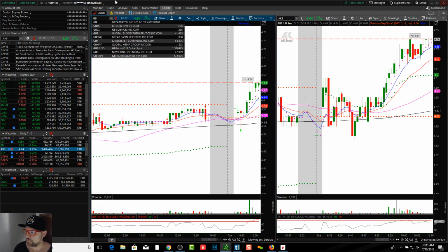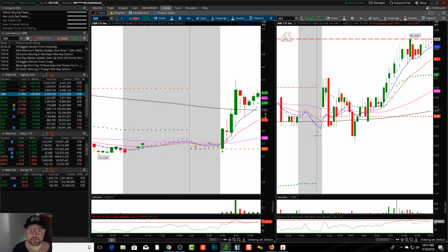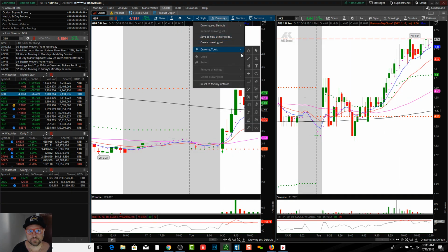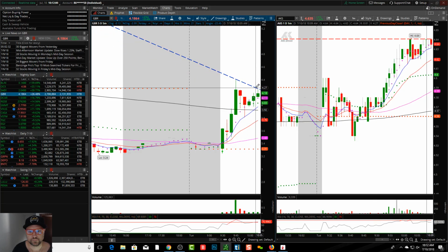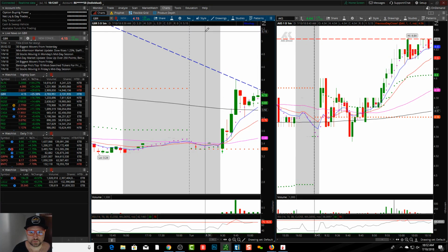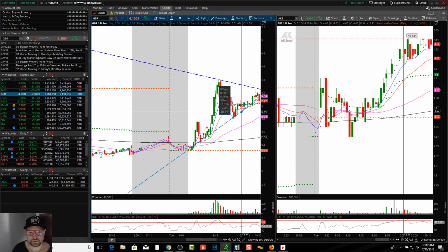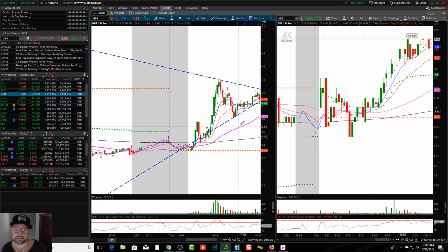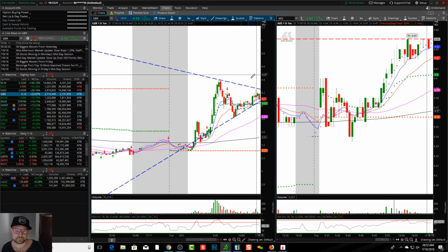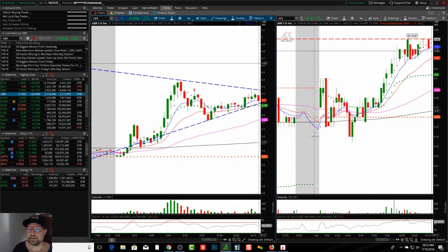GBR, let me take a look for you. So it's kind of got a bull pennant. I mean, kind of, it's a little bit choppy. Again, low floater. Go to a 1 minute right here, so you can kind of do this. So kind of has a bull pennant, but it's a yo-yo, very quick yo-yo. So that's kind of your bull pennant right here, but doesn't mean it's going to break out. It's quite choppy at the moment, so I'm not liking it.